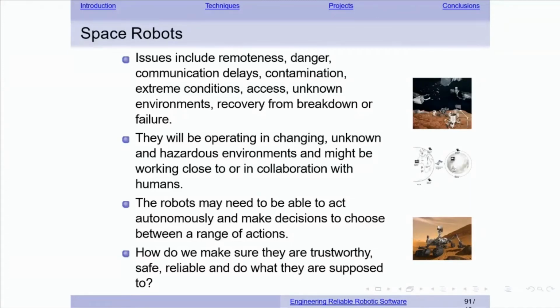And the other issue that was mentioned this morning in the session with Martin was we might need these robots to work in close collaboration with astronauts, with humans in general. It might be via teleoperation, that we've just seen from the demonstration. It might be actually there with an astronaut.